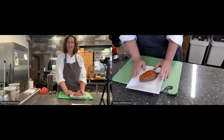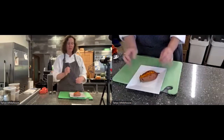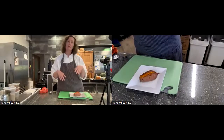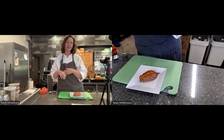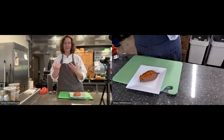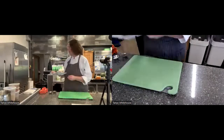I just baked these in the oven. No frills kind of technique, just wash them, threw them in a 400 degree oven. I don't poke them when I put them in. I let them steam for about 20 minutes. Flip them and then poke a hole in to let the steam escape. And depending on the size, it usually takes about 15 or 20 minutes more.